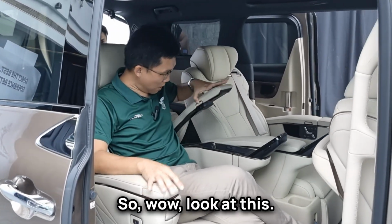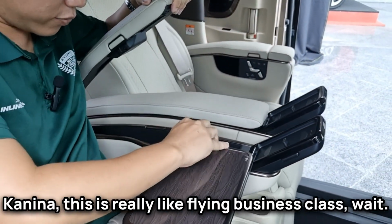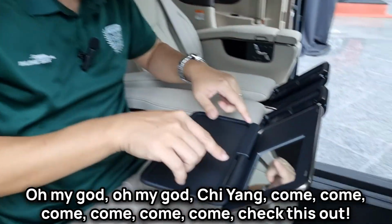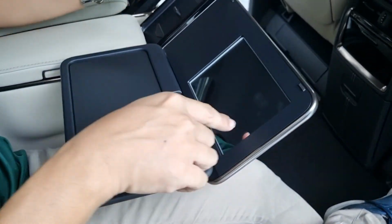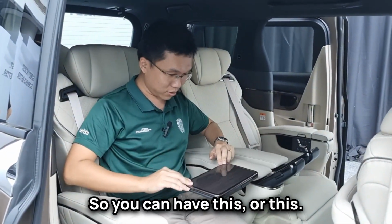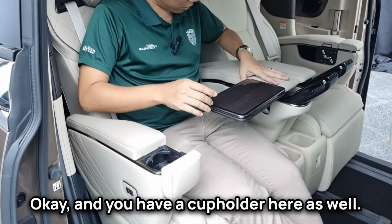So, wow, look at this. Look at this. Hoyo, this is really like flying business class. Oh my god. Oh my god, Jiang, come. Check this out. Mirror. Okay. So you can have this or this. Okay, and you have a cup holder here as well.